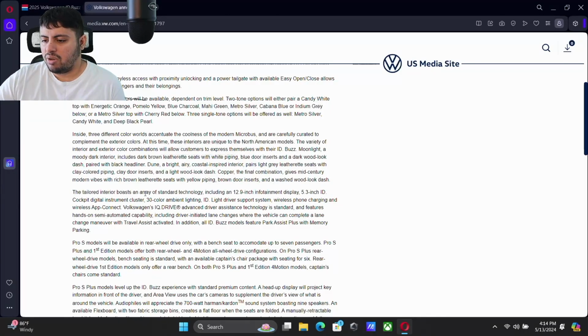In terms of the standard technology, like I said, we're going to get that 12.9-inch infotainment system, so pretty long screen, 5.3-inch ID cockpit digital instrument cluster, 30 color ambient lighting system, the ID light driver support system. We're going to have wireless phone charging with the Wireless Connect app. They don't tell us what the speed of that wireless charging is, but I would assume it's probably going to be at least 7.5 watt, but they don't give us an exact speed or wattage for that wireless charging.